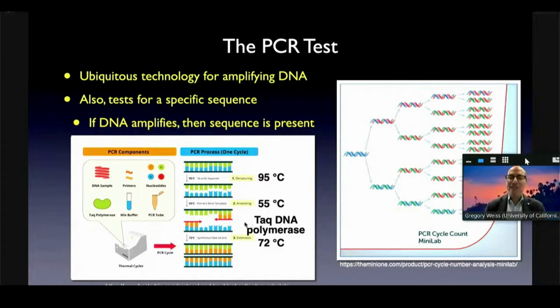Taq DNA polymerase, and in fact all DNA polymerases, require this short section of double-stranded DNA to start polymerizing the DNA to make the new strands that were shown towards the end of the movie that Professor Alberts showed us. This is a really effective test because if you don't have a sequence that the primer DNA can recognize, nothing happens. The whole thing is totally blank. So if DNA amplifies, that tells you that the sequence is present. For COVID, if the thing amplifies, you know that that patient has COVID.